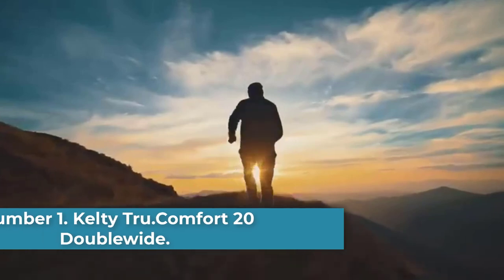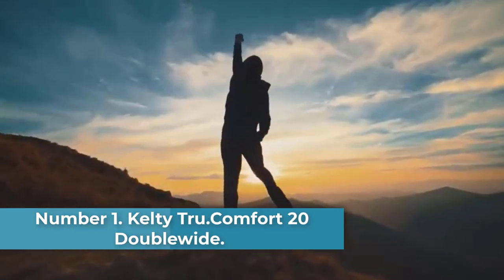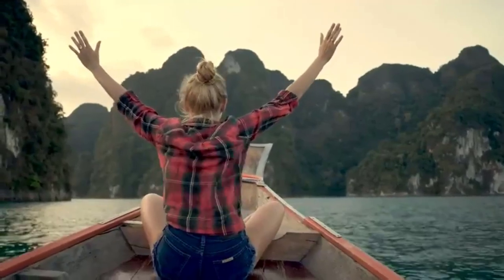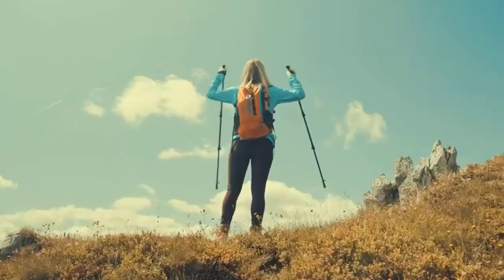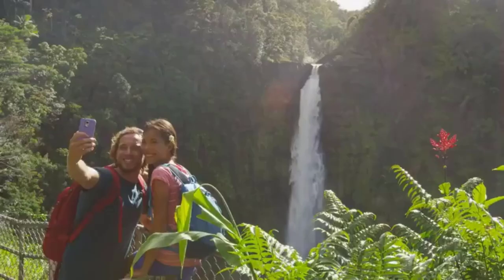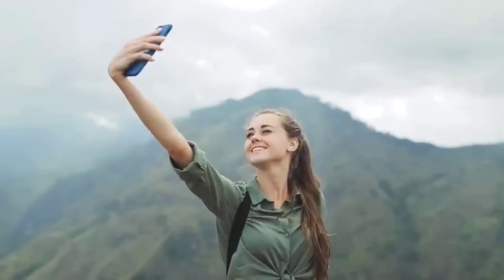Number 1. Kelty True.Comfort 20 Double Wide. The double sleeping bag can be an elusive creature, and one that's tough to pull off well. But jumping into the True.Comfort 20 Double Wide, $210, from Kelty this past spring with our partner, we couldn't help but grin. This is the double bag done best.